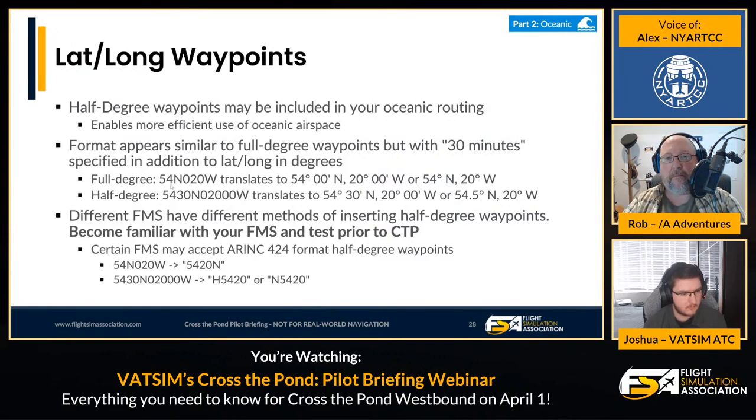This format appears similar to the full degrees, but with the 30 minutes tacked on. So we saw before this full degree, you translate that, it's all degrees. There's no minutes, there's no seconds. Half degree, you add on an extra 2 digits. So typically, these are only added onto the latitude, and then you tack on a couple zeros. So instead of 54 degrees north, this one reads 54 degrees and 30 minutes north. 30 minutes is half of 60 minutes, so that translates to 54.5 degrees north instead of 54 degrees north.